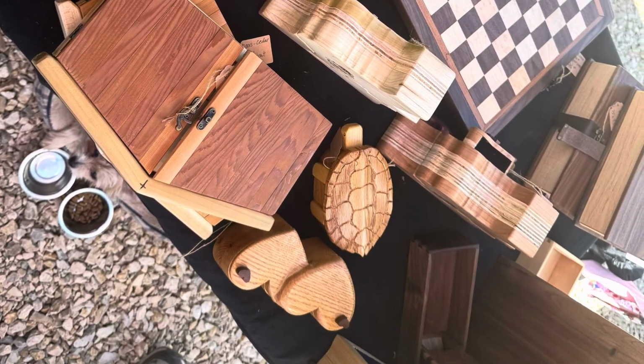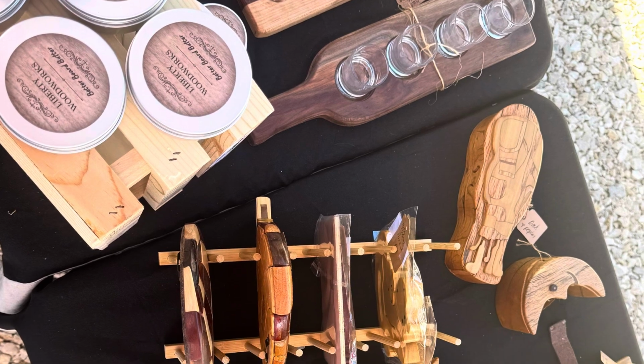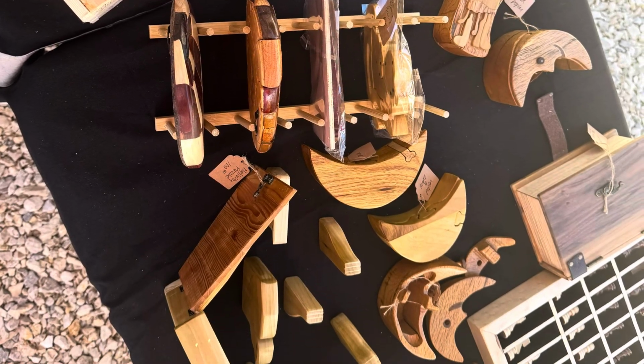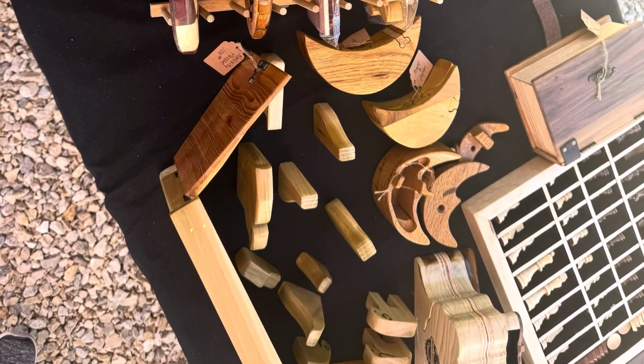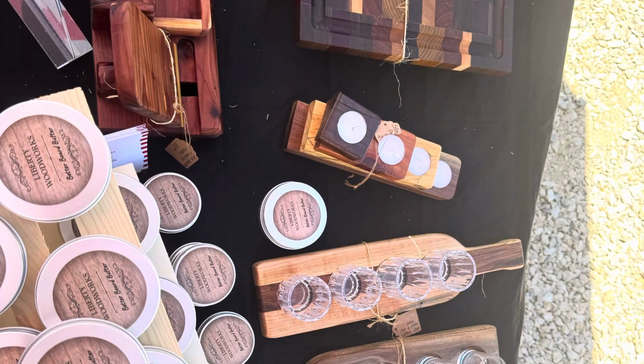Overall, I'm not going to say we make the most sales. We still get more sales through word of mouth and through our existing customer base than what we get at the markets, but we don't do bad.